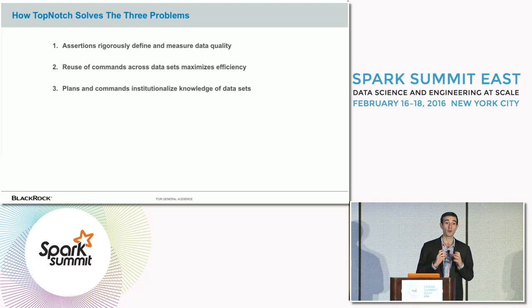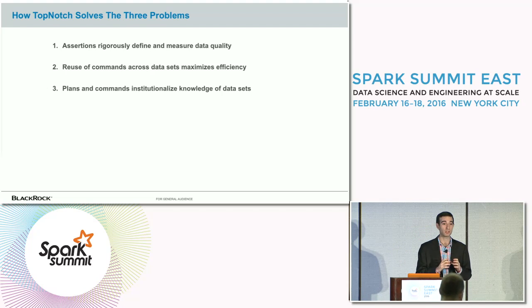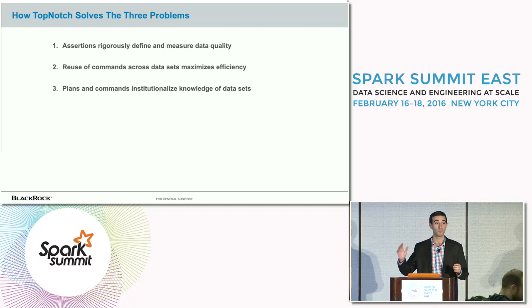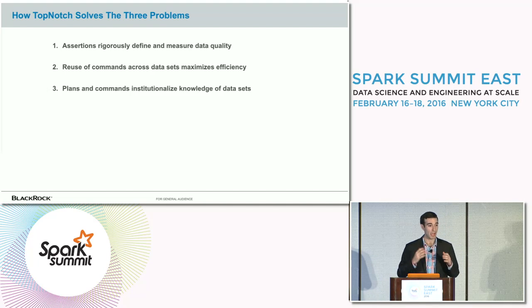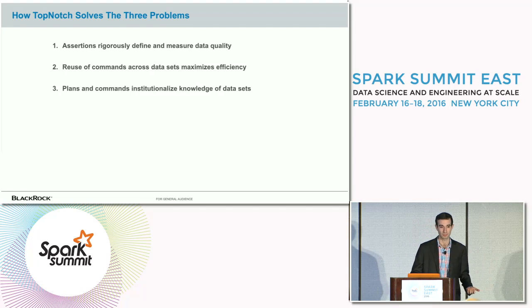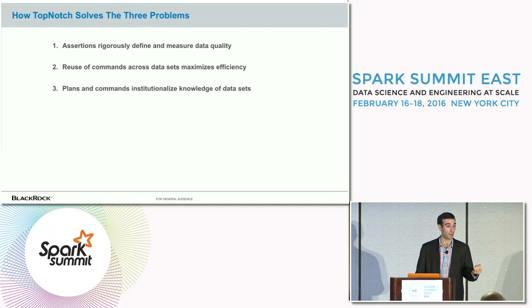Your assertions are your definitions and your metrics for data quality. You wrote those where clauses. You defined the conditions for validity. And then TopNotch will run those over your data sets and will produce reports, which are your metrics. So by defining your where clauses, you rigorously know what's valid, and you rigorously know how that applies to your data set. Next, we want to be able to scale this up.